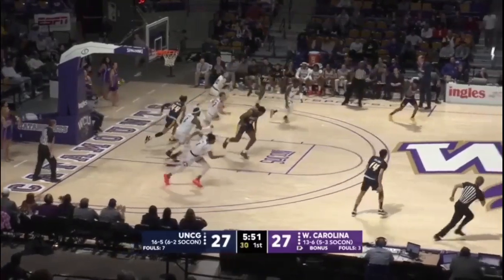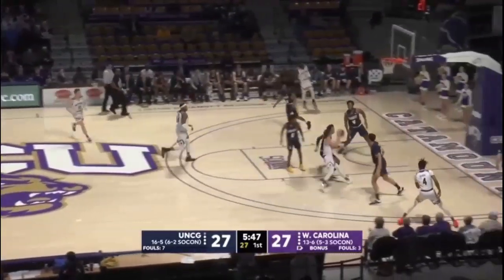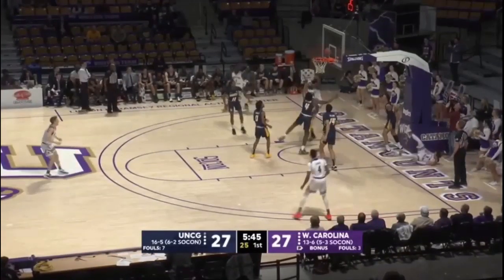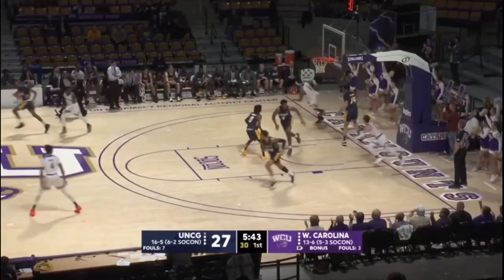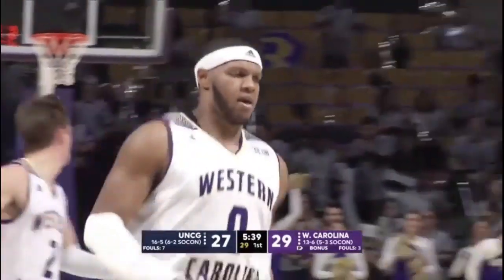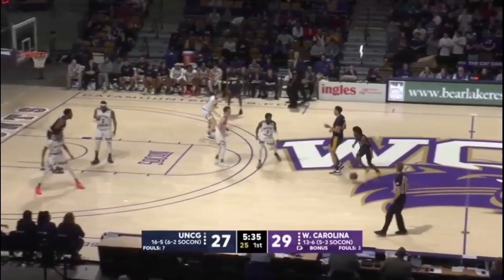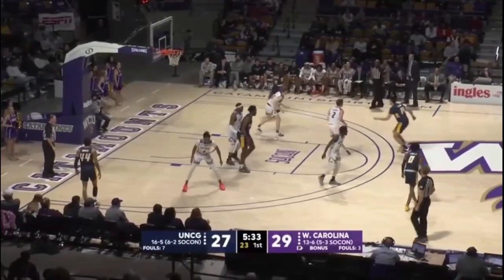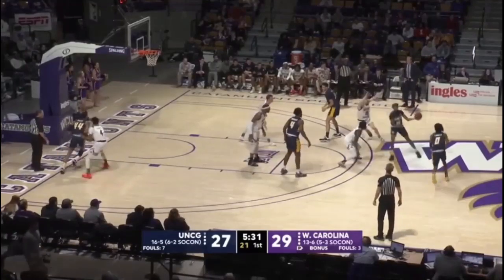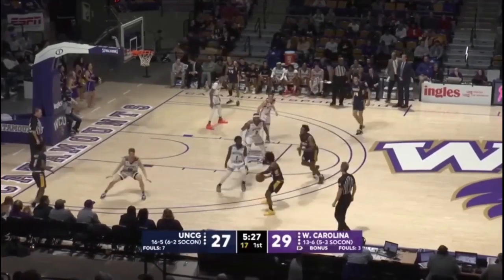Hunter has it stripped away by Matt Halverson and does a good job defensively retreating. He's going to take it all the way down. Dishes it off to Carlos Dotson, who finishes amidst contact down low. That's where the soft hands really aided the big man. Not a good find by Halverson in transition. Absolutely. 5:30 to go. Keyshawn Langley running the point for the Spartans.